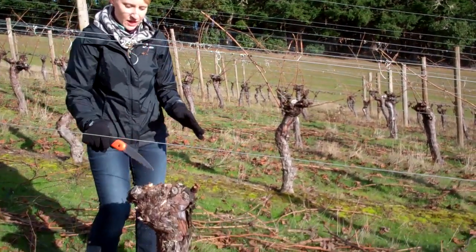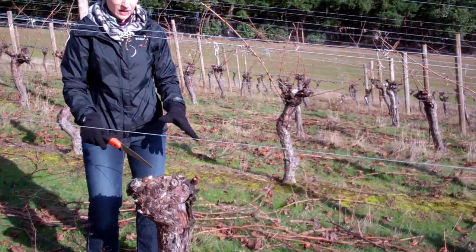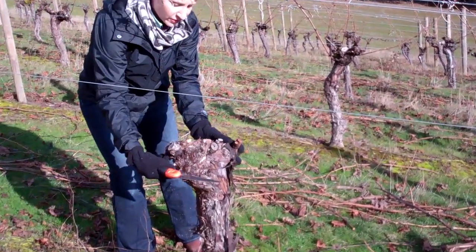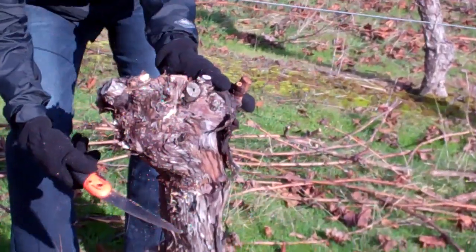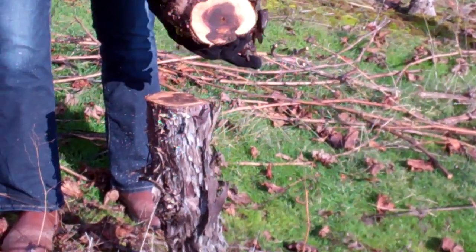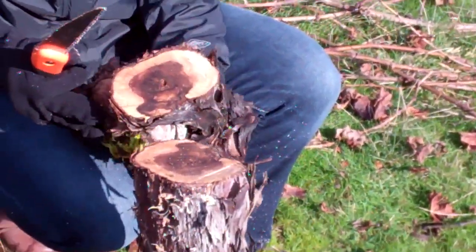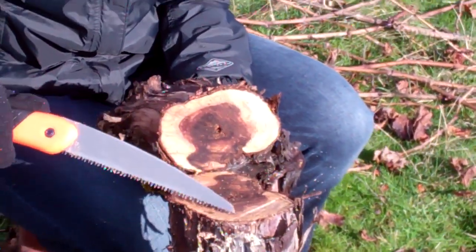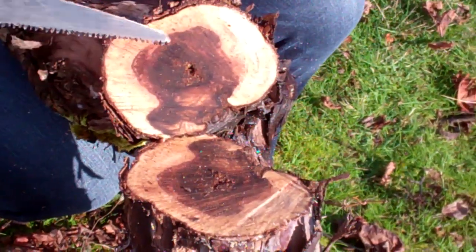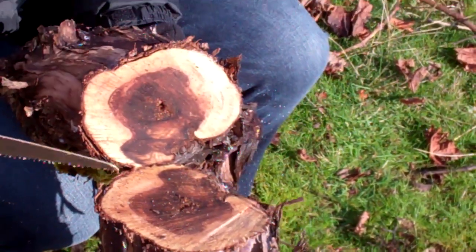What I've already done is cut off the canes that were pruned and cut into different areas at the top of the head here. But then we cut further down already below this knobby head to reveal what the wood would look like underneath with just a hand saw here. And if you want to look here on the cut surface, you can see this black area. This is a canker, and this is essentially not productive.